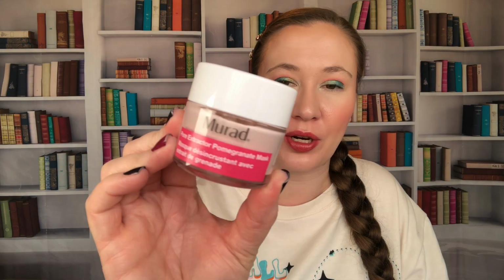Then we have a mask that I've only used once. I just opened this past week. This is the Murad Pore Extractor Pomegranate Mask, and I just pulled this out once I finished that Tarte one. So we've got a long way to go on this one, but I think this will be a good kind of clay mask, so hopefully I can use that fairly quickly. I'm not sure how many I have left of these. These are the caffeine energizing hydrogel eye patches from Good Molecules.